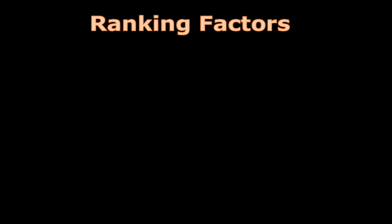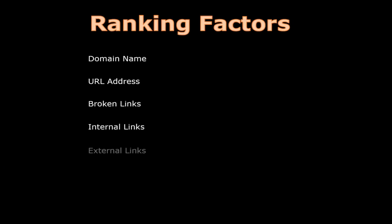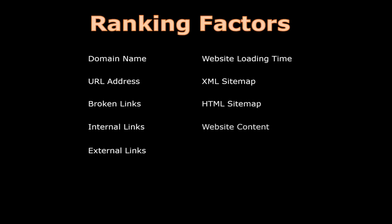Before we start doing any SEO, we need to understand what exactly makes a website rank high in search results. There are several ranking factors that contribute to SEO. These include the domain name, the URL address, broken links, internal links, external links, website loading time, XML sitemap, HTML sitemap, and the web content. Let's take a look at these in more detail.